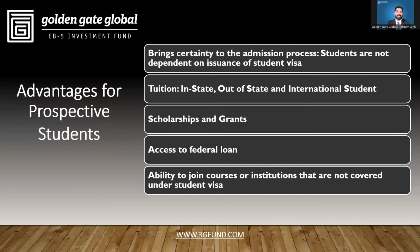There are scholarships and grants that are available to American students or green card holders, both green card holders and citizens, which could qualify you for a free ride through your college or university, subject to meeting certain criteria. There are more opportunities for students within the United States on a green card or as a citizen versus international students. It also gives you access to federal loans.